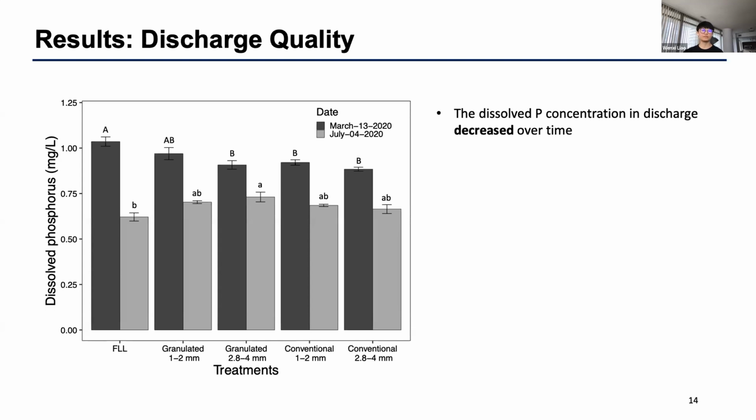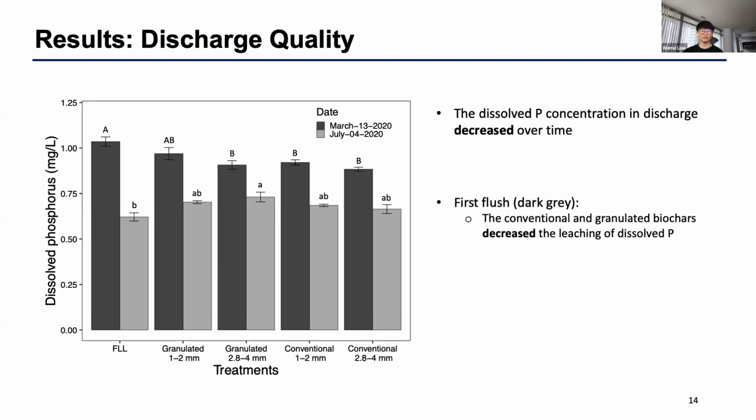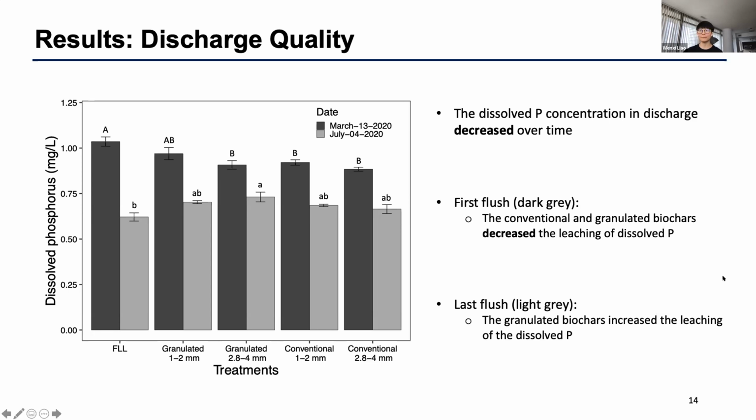Moving to the leaching of dissolved phosphorus, we observed that the dissolved phosphorus concentration in discharge also decreased over time. In the first flush, the conventional and granulated biochars both decreased the leaching of dissolved phosphorus. However, in the last flush, the pots with the granulated biochars had higher concentrations of dissolved phosphorus in discharge than the control.